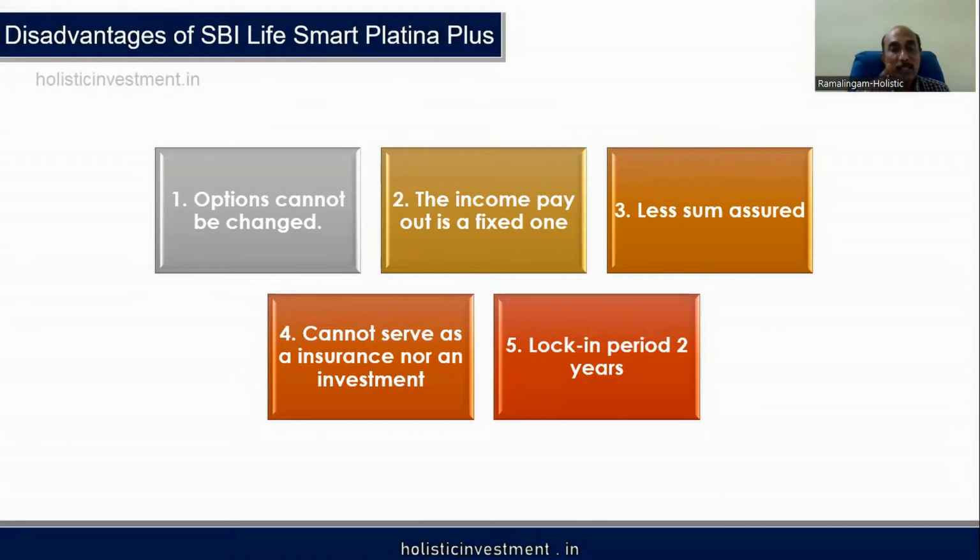Even if you surrender, there are heavy charges. Discontinuance charges or surrender charges are huge in this policy. These are the major disadvantages of this policy. One additional disadvantage is that whatever income is fixed is a fixed income. You will not be able to increase it to adjust for inflation.